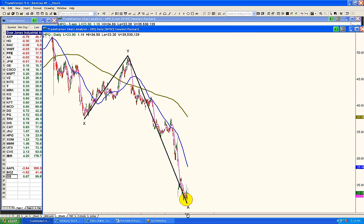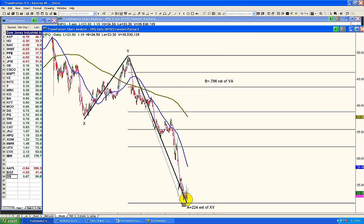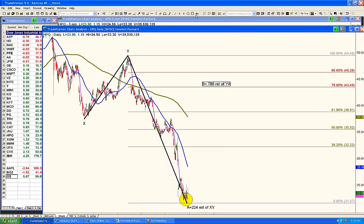Okay. If A equals 224 extension of the prior swing, I set my sights on B to equal a 0.786 retrace of Y to A. Okay. So I measured from X to Y to find the 224 extension. I now measure from Y to A to find that retracement back up. So as I'm looking for the bounce back up in this range, this is the 78.6% retracement of the prior swing. This is what normally happens, okay, on a V shape.